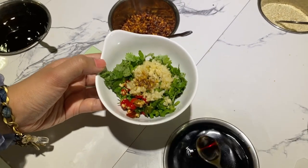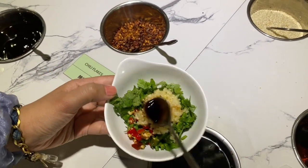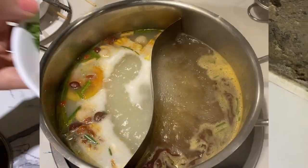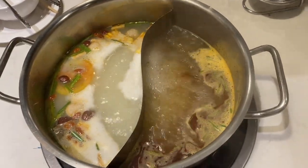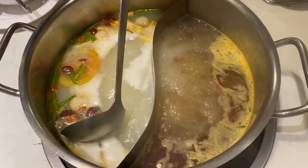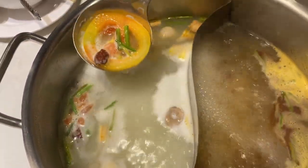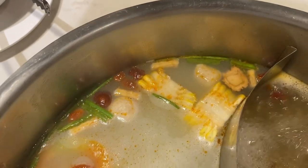Their limited hot pot starts at $5.99 from Mondays to Thursdays and $6.99 for Fridays to Sundays. For the soup, you have 5 options to choose from: red oil spicy, mushroom, tomato, original, and mild spicy. We ordered their original and mild spicy.